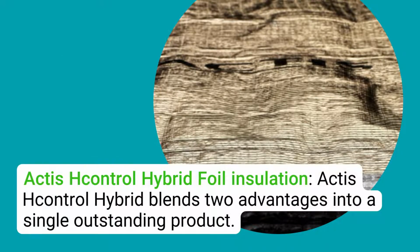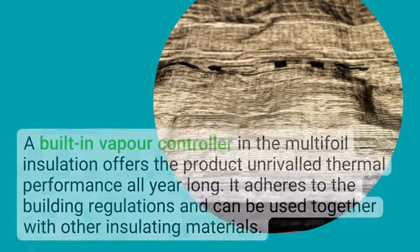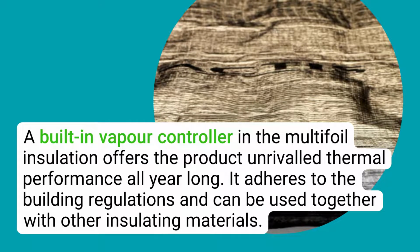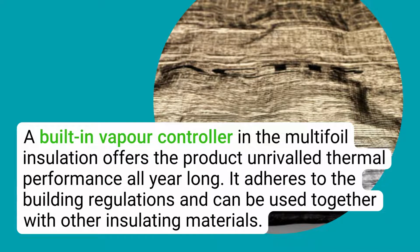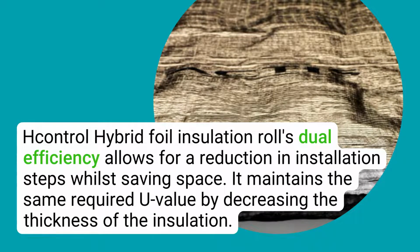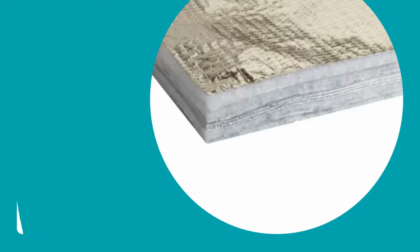Actis H-Control Hybrid Foil Insulation. Actis H-Control Hybrid blends two advantages into a single outstanding product. A built-in vapor controller in the multifoil insulation offers the product unrivaled thermal performance all year long. It adheres to the building regulations and can be used together with other insulating materials. H-Control Hybrid Foil Insulation Rolls' dual efficiency allows for a reduction in installation steps whilst saving space. It maintains the same required U value by decreasing the thickness of the insulation.